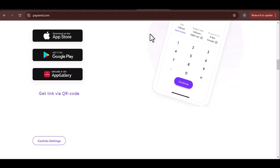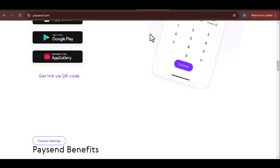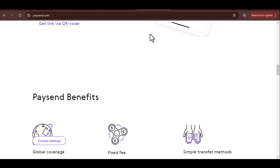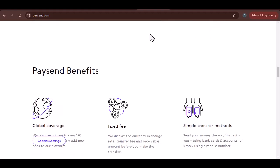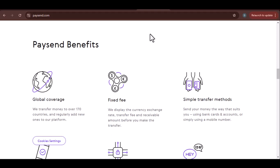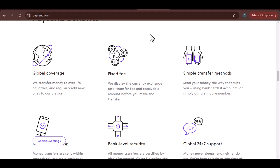Provide quality content. Share valuable and interesting content that your audience will appreciate. Engage with your followers. Respond to comments, messages, and mentions to show that you care about your audience. Follow Paysend's guidelines. Make sure you're following Paysend's community guidelines to avoid getting penalized.